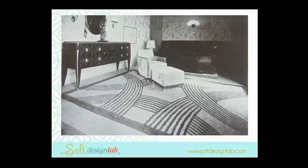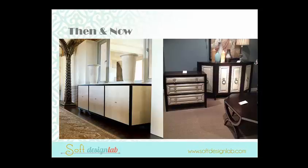was in homes, all the bric-a-brac and tchotchke. You know, so let's talk, to kind of tie it all together. We've talked about the style makers, the hallmarks of the style, what to look for, color palettes, soft furnishings. Let's talk about then and now.